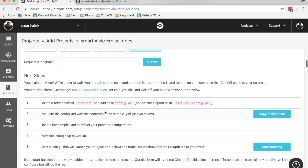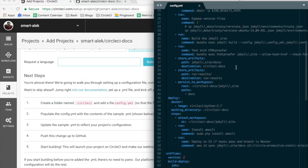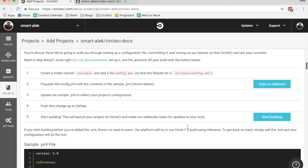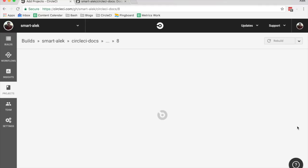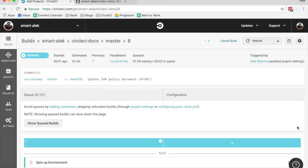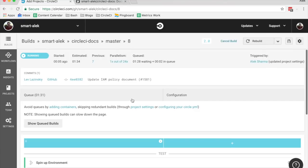So now it's telling us to create a folder named .circleci and add a file config.yaml. Well, we already have that actually because I forked it and we've written that for CircleCI docs. That's already been done for us. So we don't need to do that. So let's just start building, right? Let's just go ahead and do that. And we'll save the hard work of building a configuration file for another video. I just want to show you what this actually feels like to use CircleCI.